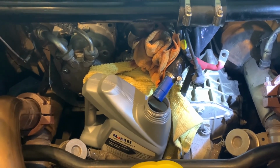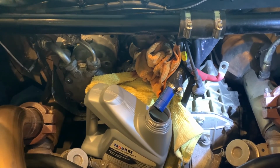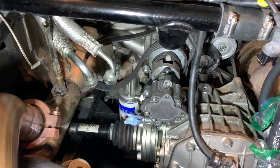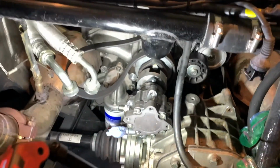Now the system has already been extracted, so there should be nothing left in the system from a Freon standpoint. I was able to remove the AC compressor with the bracket on it around the power steering pump without removing the power steering pump. Removing the lines was key.